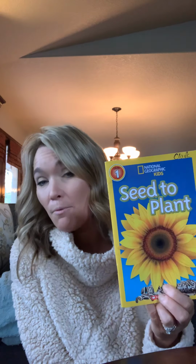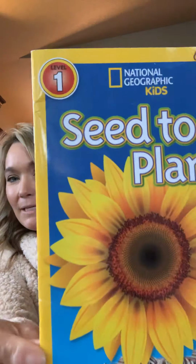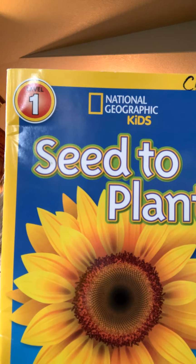And so as you're listening to it today, your job is to pay close attention to the illustrations and the words and see what true information you learn about seeds and how they grow and become plants, okay? So I'm going to read you part of this book today and pay close attention, like I said, to the photos and the words. This is called Seed to Plant.